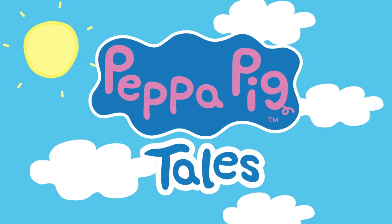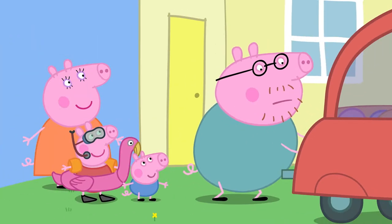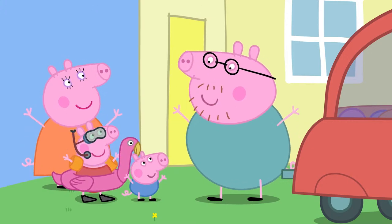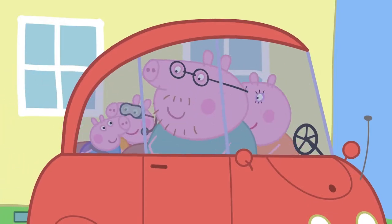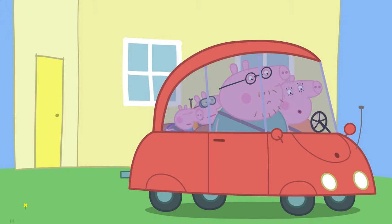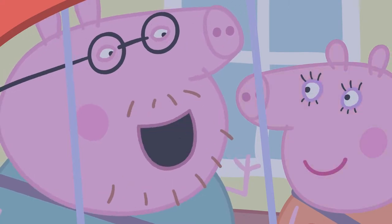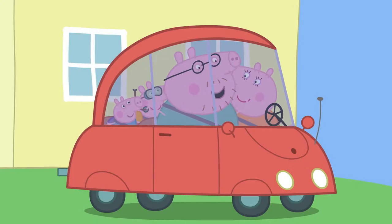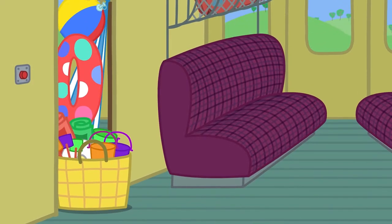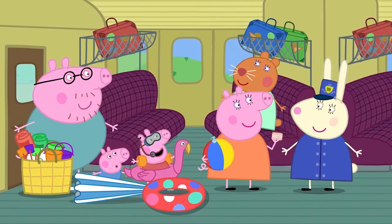Peppa Pig Tales. Who's ready for an adventure to the seaside? Hooray! Peppa and her family are going out for the day. Oh dear, I think I forgot to put petrol in the car. Never mind. Let's take the train to the beach. Hooray! Peppa and her family are catching a train to the seaside. Tickets, please. We're going to the seaside.